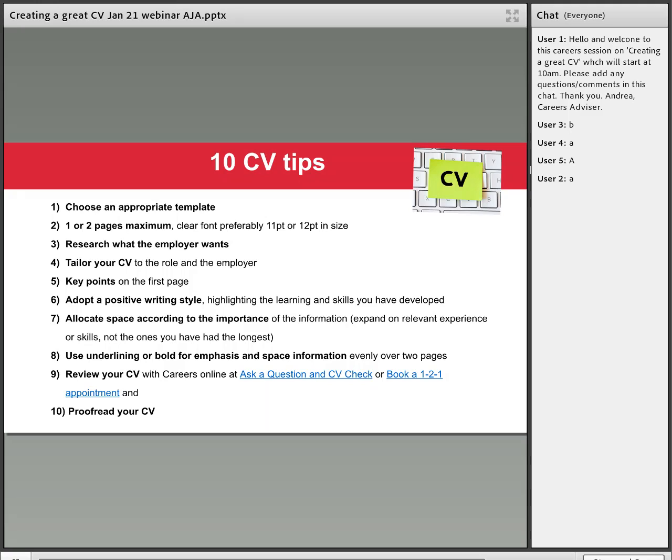So the 2 key ways that you can work with us are you can either submit your CV online through Ask a Question and CV Check. And also, I'll show you in a minute, but we have another resource called Complete CV Solution on Career Edge, which also sends your CV through to be reviewed. Or you can book a one-to-one appointment too.